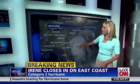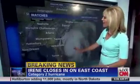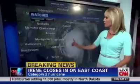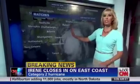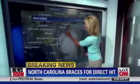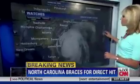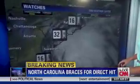Now, the eye itself is somewhere between 200 and 300 miles away from the coastline, and it's moving due north. And if it continues due north, we'd be looking at landfall just east of I-40 and just west of Cape Lookout. So that's the big impact zone in terms of the hurricane force winds and the worst of the storm surge. But we're already feeling the impacts with the winds.